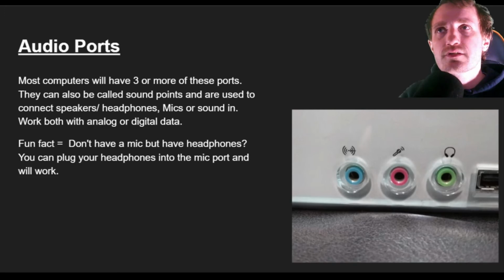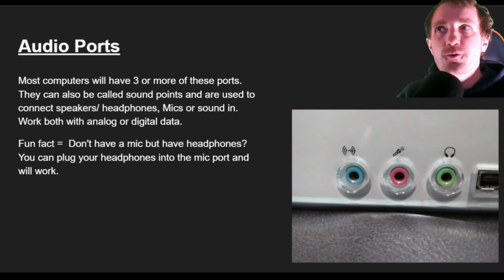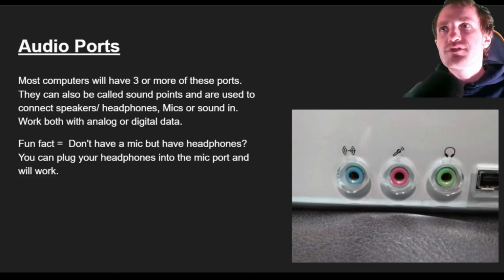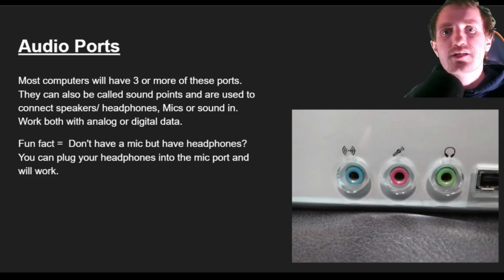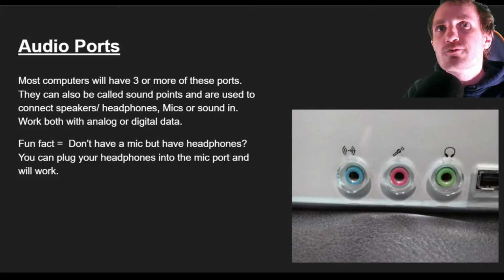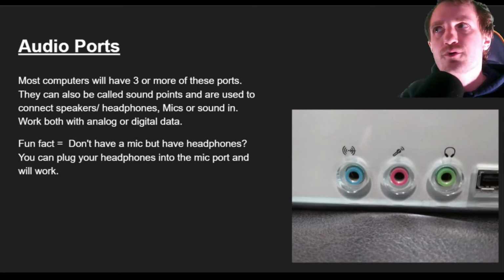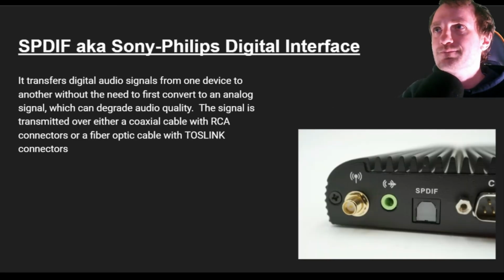Audio ports, pretty self-explanatory. Most computers will have the three basic ones you see here in this picture. You've got sound in, sound out, and then your microphone. A fun fact that I wanted to mention real quick is if you don't have a microphone but you have headphones, like earbuds, you can actually plug your headphones into the mic port and it will work as a microphone. Now the quality is probably not going to be the same as a real microphone, but it's always good in an emergency in case you don't have one but you have headphones. You can actually do that.